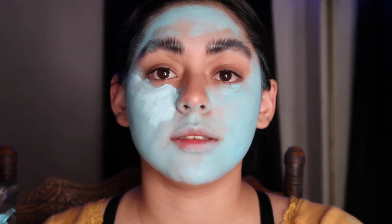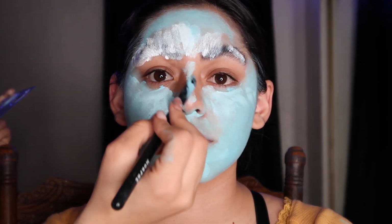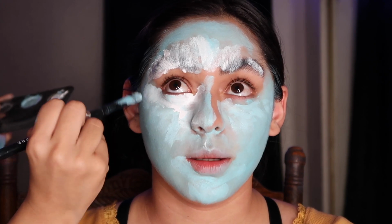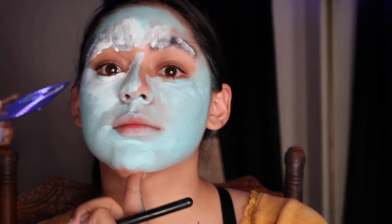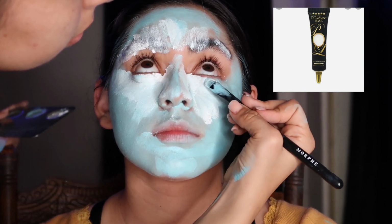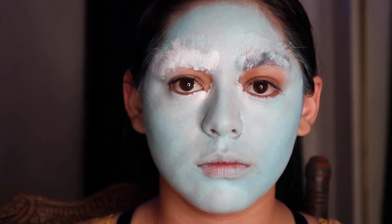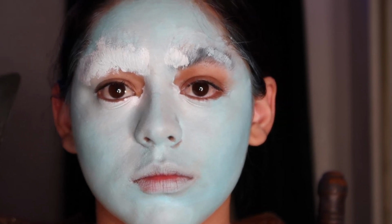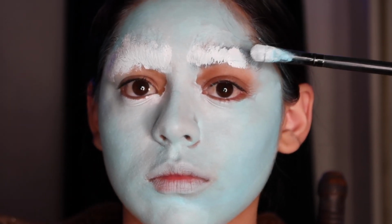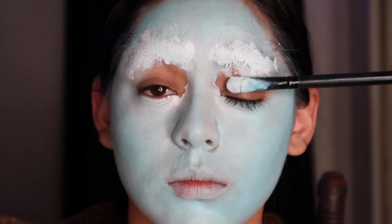Right now she's doing the highlighting part of the character. She used an eyeshadow base at first to cover her brows, but it wasn't pigmented enough, and the eyeshadow glue was coming off. So I decided to go with something creamier.